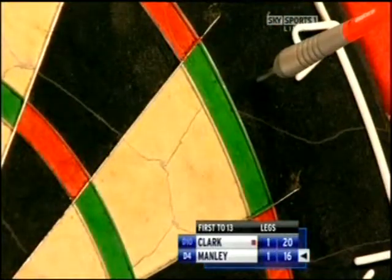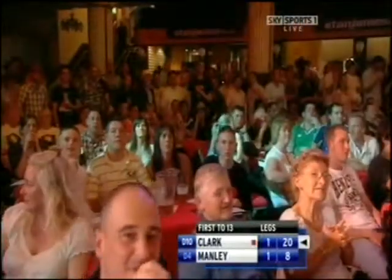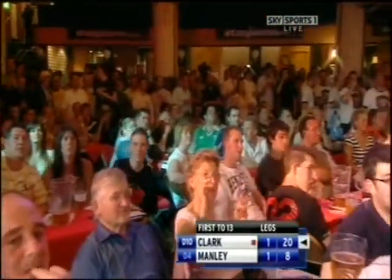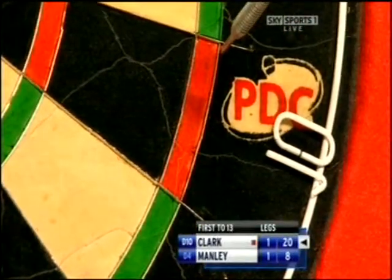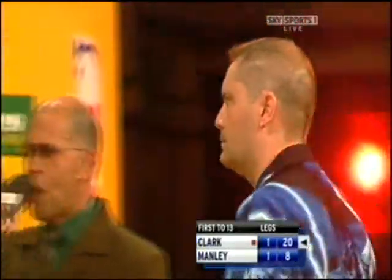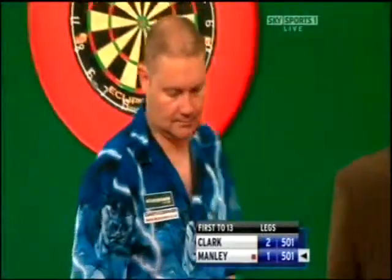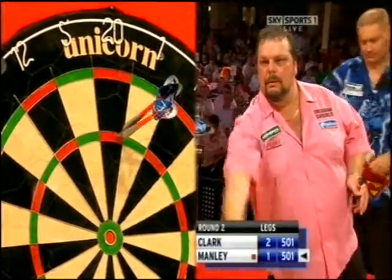Important throw early on. 8 score. That you require 20. Another chance, probably didn't bargain for it. I guess he might not get another if he misses this time. Oh, that's a lovely marker. A little high, but nevertheless, a great guide. Didn't need it so much as a marker, it was a guide. He knew exactly how much he had to come inside.